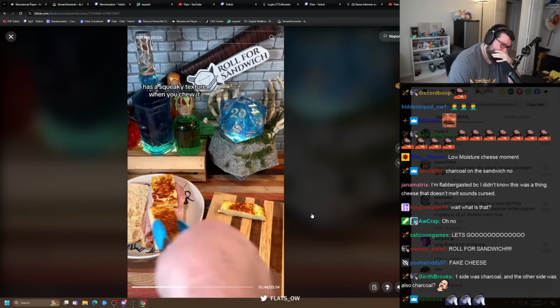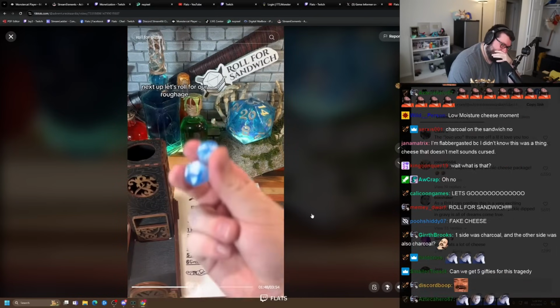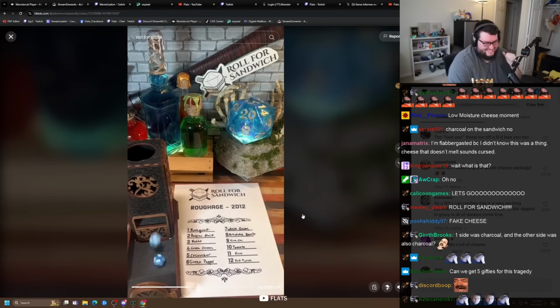It has a squeaky texture when you chew it, just like cheese curds. Should make a heck of a ham and cheese. Next up, let's roll for our roughage.